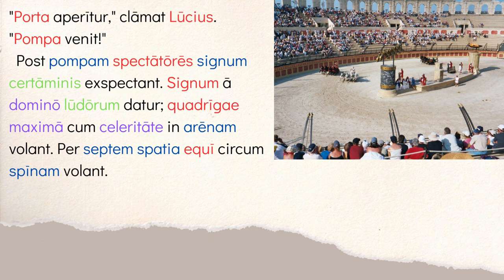Then you have per septem spatia equi circum spinam volant. So the per septem spatia, you can translate this for seven laps. It literally says something like through seven spaces, but it really means laps, right? So for seven laps, the equi, the horses, volant, they fly circum spinam, around the spina, right? Around that wall in the middle. So this is pretty typical, from what I know about chariot races, they race for seven laps, okay? So they're pretty short, relatively, and you can do a bunch of them in a day, right? There's not just one happening.